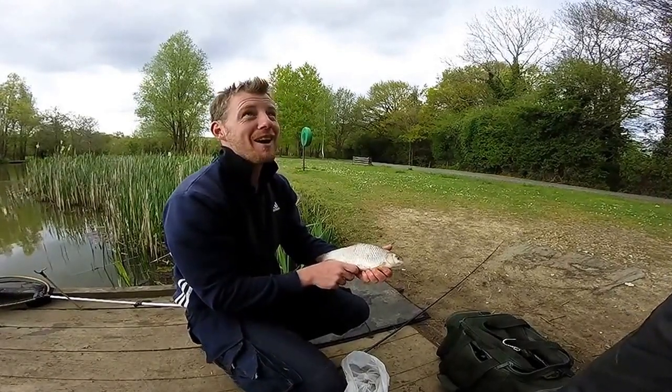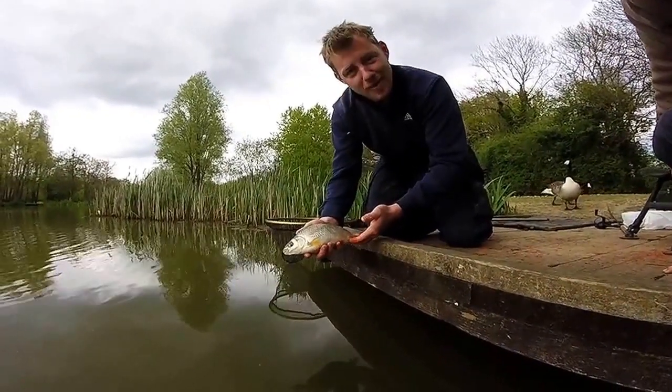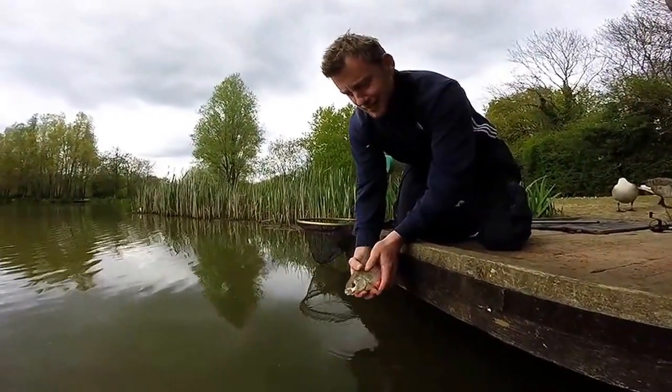That's probably my PB roach today. She's not an absolute donkey, but a 1lb PB roach. Lovely.